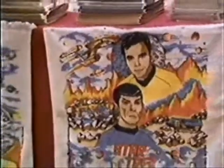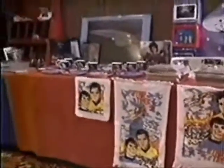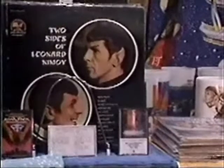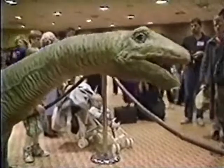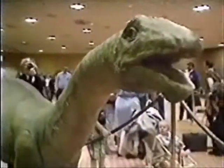Among the many displays at CoastCon was an extensive collection of Star Trek memorabilia. Collector Sally Jerome of Gaucher has found some amazing items, including an album of songs by Mr. Spock himself. Highly illogical. But the Coliseum's David Mott explains, the most unusual display was unexpected.